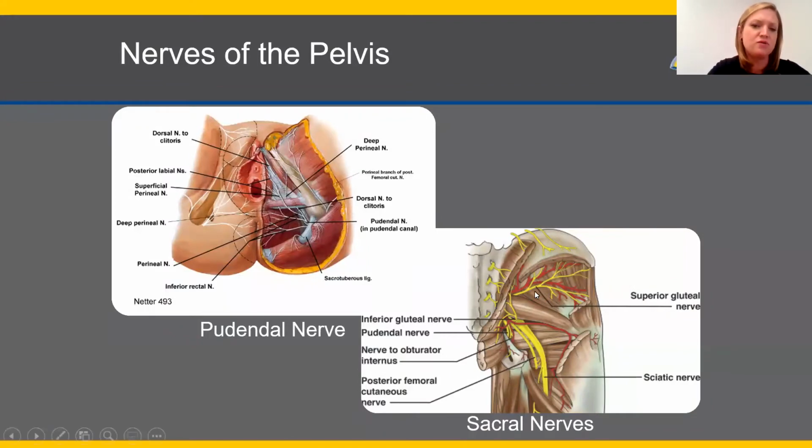And then just showing you the posterior aspect of the hip. Again, as a reminder, everyone's familiar with the sciatic nerve, but coming off of that immediately you've got the pudendal nerve again, and you've got the inferior gluteal nerve and the posterior femoral cutaneous nerve, all of which can be really big pain generators in a lot of patients.